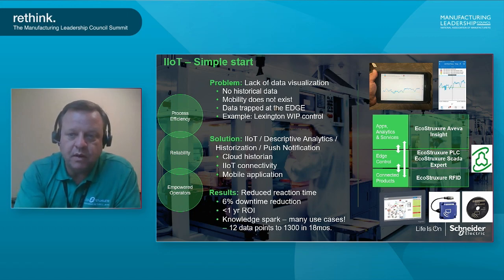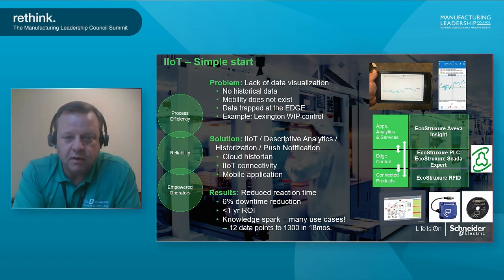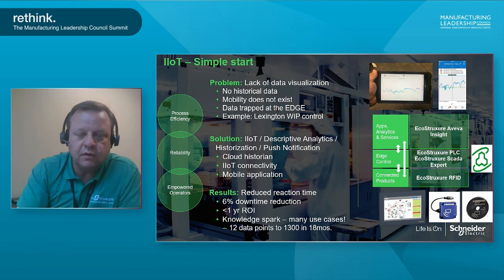But more importantly, what I want to stress is that it drove an explosion in use cases. When engineers, maintenance technicians, and supervisors saw how easy it was to share that data and make those decisions, we went from 12 data points to 1,300 data points in a mere 18 months. And we're now streaming 1,300 different data points on a real-time basis in the factory. So we started small and we showed the benefit. It sparked ideas and the Lexington facility took off.